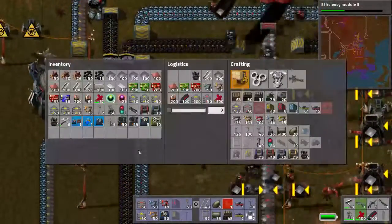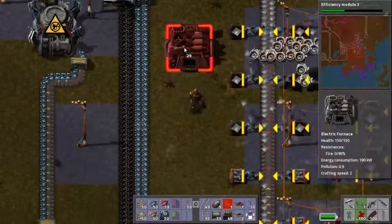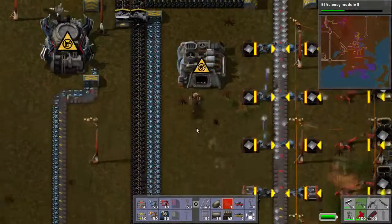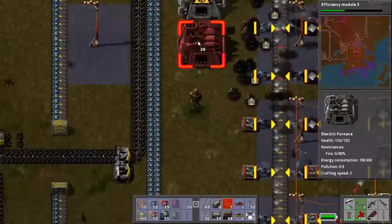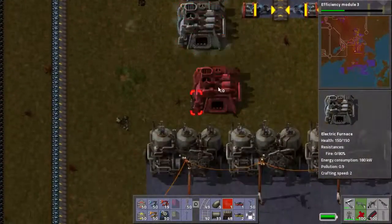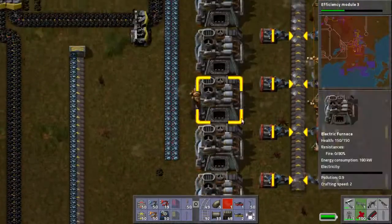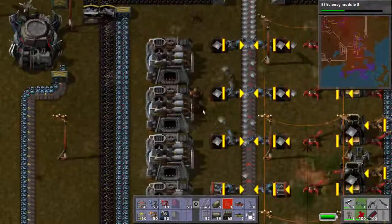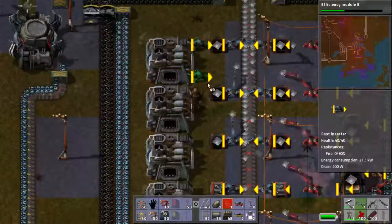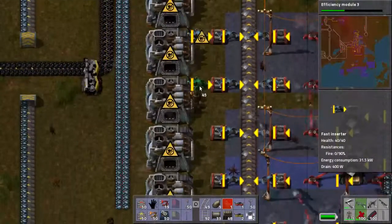And what we're going to do is we're going to lay down some of these bad boys. So they're going to go here. That's one. And I'm just going to make a blueprint. And I really should have just left these in the network, actually. It's okay. And we'll expand. Can I go one more? No. That's fine. That's plenty. Not a problem. Now we'll go fast, because that's what we need. Alright? And then we're going to power all this with substations, I believe.